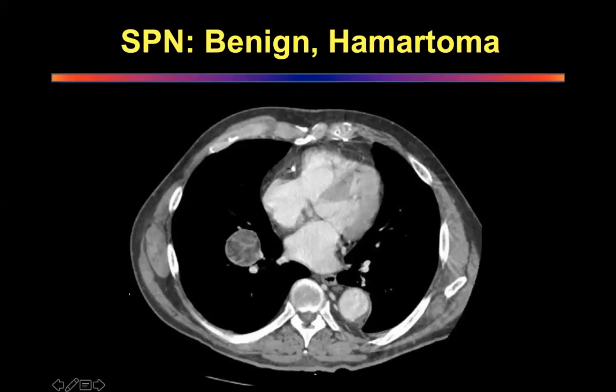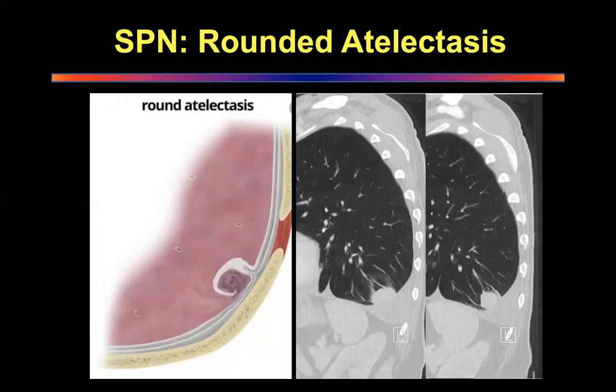Hamartomas are very classical in their appearance. They are nicely circumscribed. That's the most important thing. They have a very good capsule on them, and inside there may be lobulation, maybe calcification, etc. But the moment you see a CT scan with a nicely lobulated thing, it's usually a hamartoma. But of course, metastasis can look the same, so you've got to be careful to differentiate the two. And that we'll talk about in a minute.